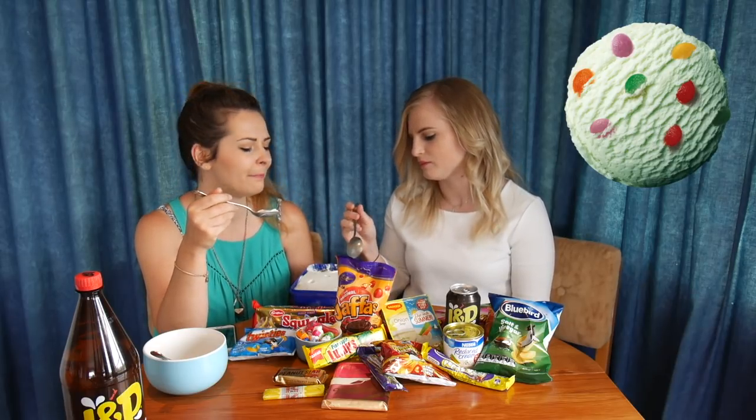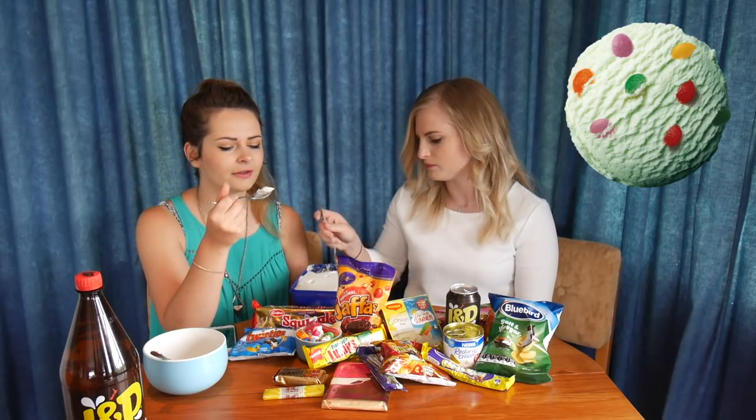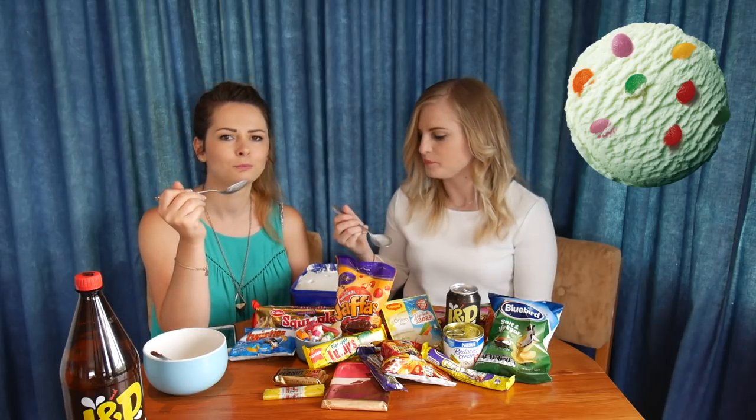It's so good. There's no other way to describe it than bubble gum, eh? That flavour. It just tastes like lollies. It's delicious. 10 out of 10, would recommend.